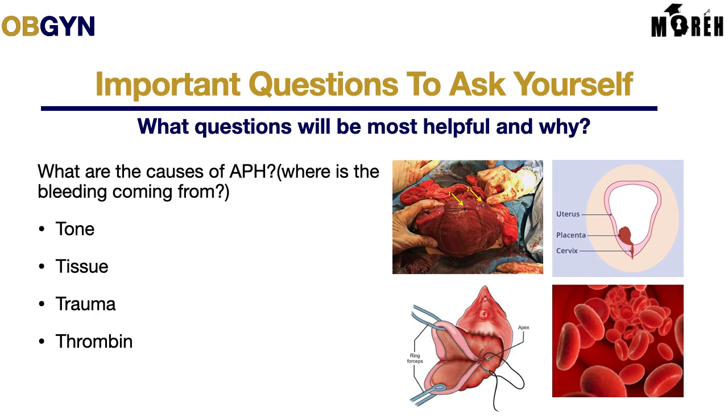Or this coagulopathy may have been acquired during pregnancy, for example, if there is gestational thrombocytopenia, if the patient has preeclampsia with thrombocytopenia, e.g. in a case of HELLP syndrome, or if the patient has disseminated intravascular coagulation. Remember, pregnancy itself is a risk factor for DIC.